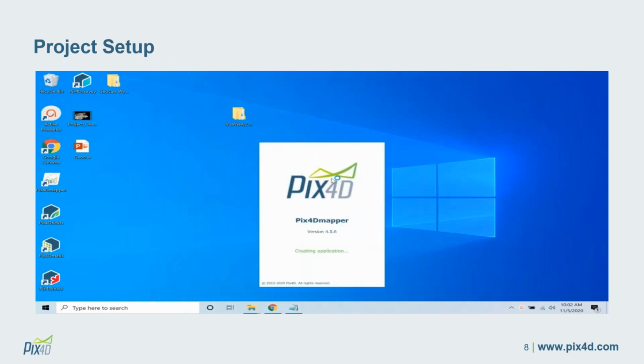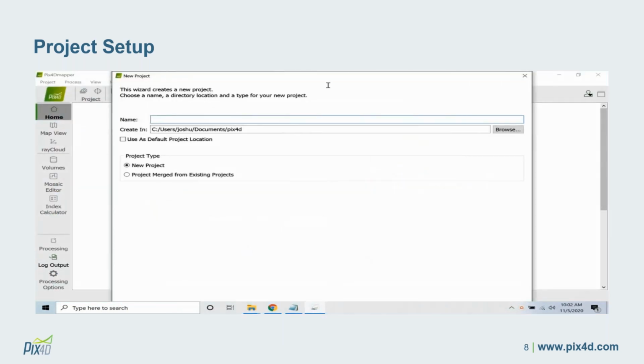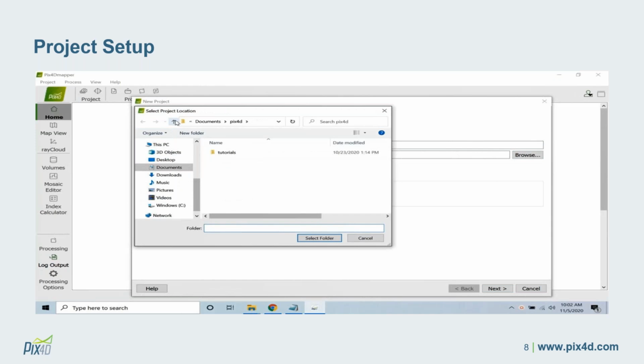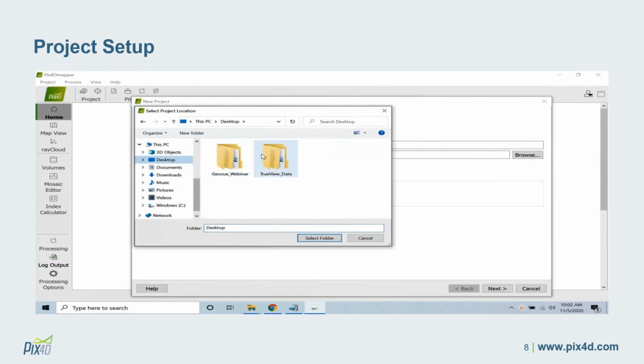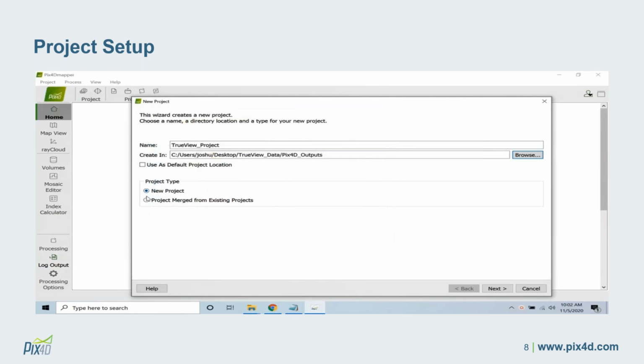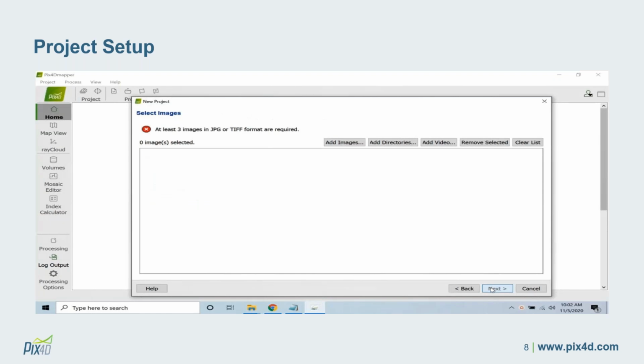So to set up your project in Pix4D Mapper, we'll go ahead and launch the software here, let it load, and we'll start a new project. As you create a new project in almost any software, you need to name it. We'll give it a name, TrueView project. Then you'll create a folder to store all of your Pix4D Mapper outputs, and we'll do that. Because this is a new project, we'll denote that it's a new project.